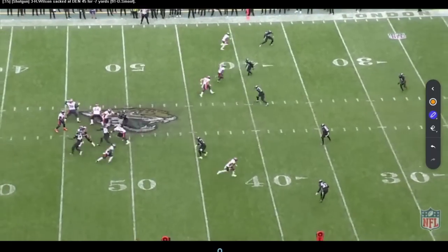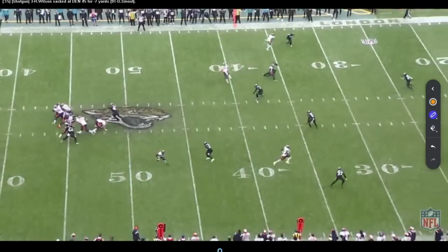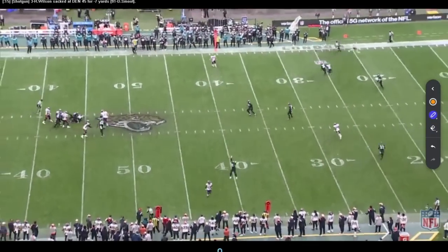Pressure's coming. I get it. That's why you got to see it, and you got to anticipate it. This guy's hips are turned to the inside. Let this go to the outside. If we miss, we miss, but nobody else is going to get it. If we hit it, we get exactly what we want. We catch it, and we're going out of bounds.